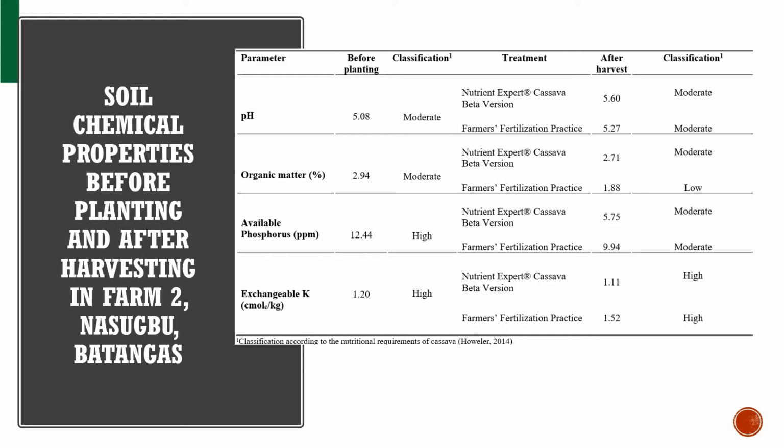For farm 2, the initial soil pH was 5.08. Based on the classification according to Howeler, this soil pH is moderate. In terms of nutrient supplying capacity, the soil has moderate levels of organic matter and high levels of available phosphorus and exchangeable potassium.